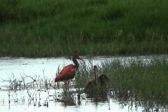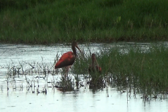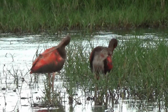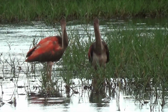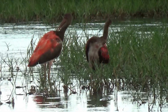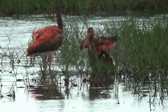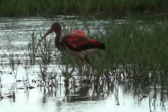The adult male is slightly larger than the female and typically weighs about 1.4 kilograms. Their bills are also on average around 22% larger than those of the female. The lifespan of these birds is approximately 16 years in the wild and about 20 years in captivity.